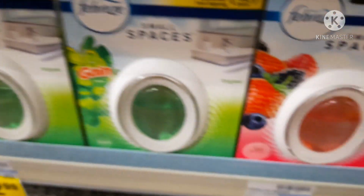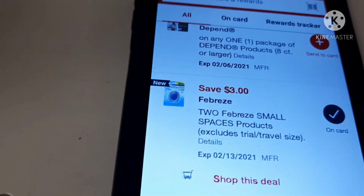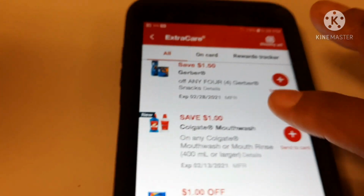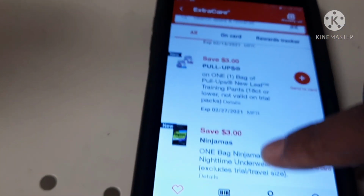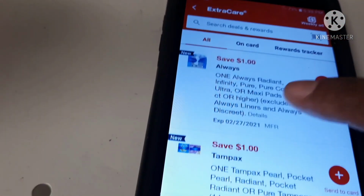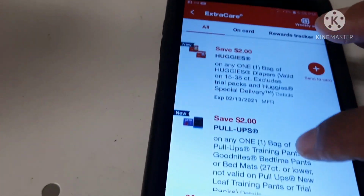Okay, so I'm going to grab 2 of these because that's what the coupon says. Now, you have to make sure you clip it so that it's added to your account. And now you're going to go down and get the other Febreze coupon. There's actually 3. There's one for a free plug-in, but this store is sold out of those, so I'm not going to be able to get those. So I'm just looking for the other Febreze coupon.